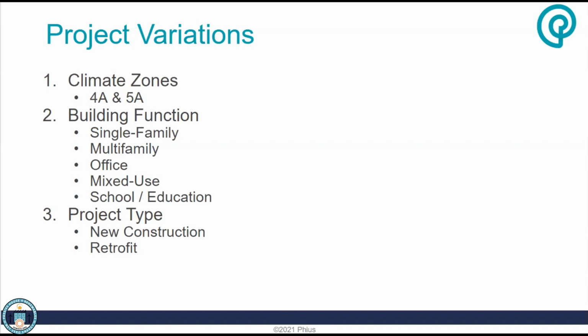So we have data for single family, multifamily, offices, and mixed use projects, which we consider mostly residential, and then have typically one or two non-residential spaces on the first floor. So this is a classic 6-story or 5-story building that's got a non-residential storefront, like an office or something like that on the first level. So those are the mixed use projects.